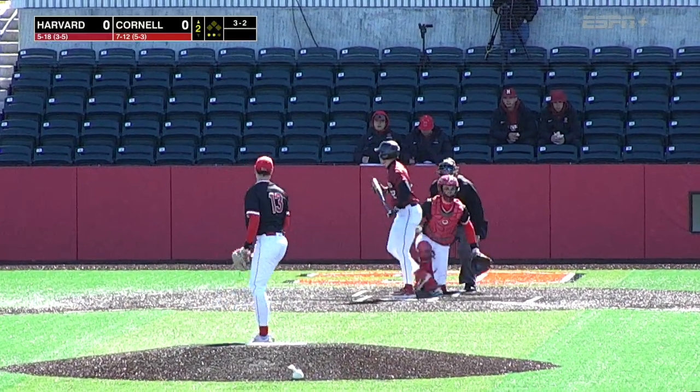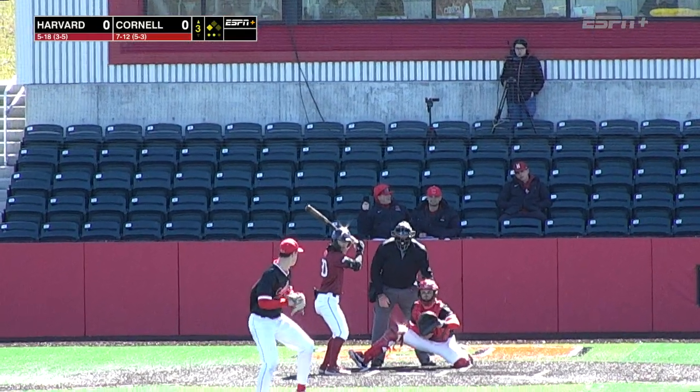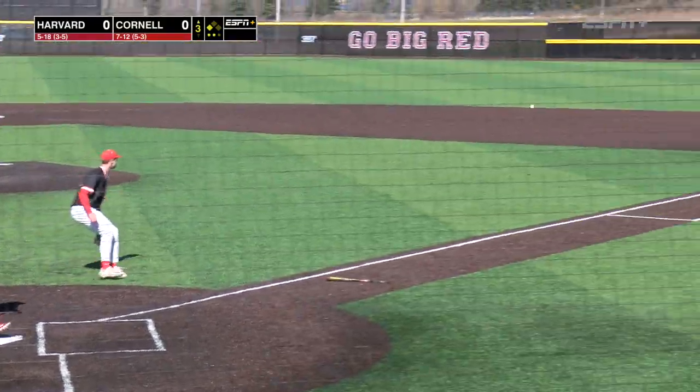Hamill working quickly. Strike three. Looking, that ends the inning. To Mack, his first plate appearance. He squares to bunt. He's fast. He can get down the line. Wall will throw over to Mack.